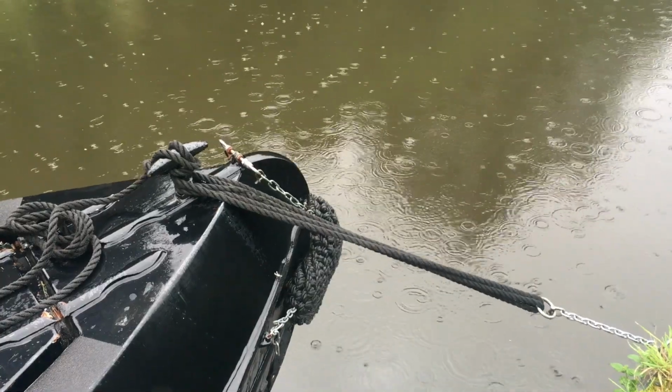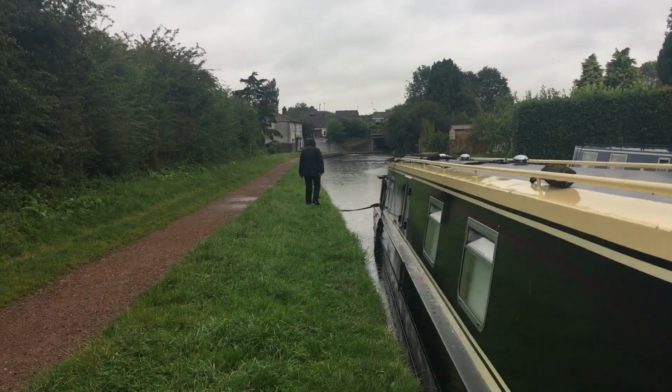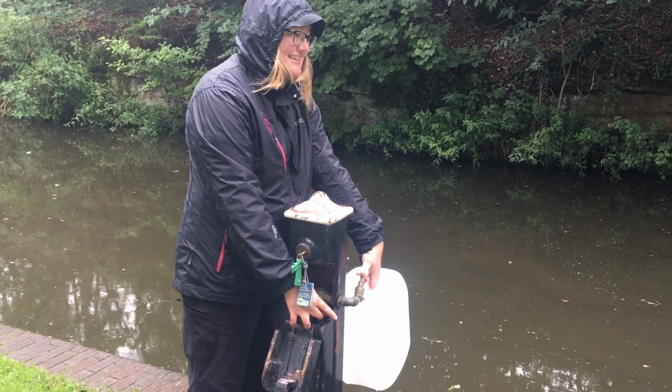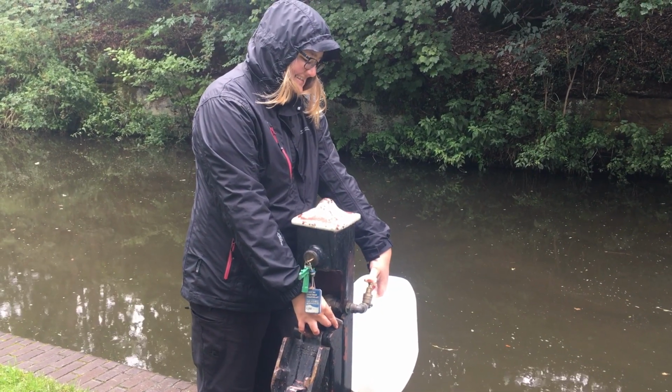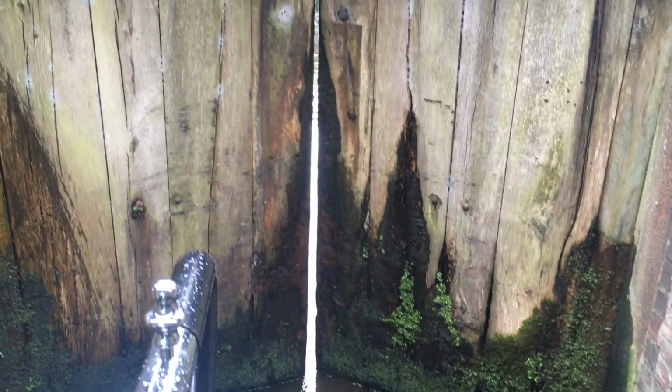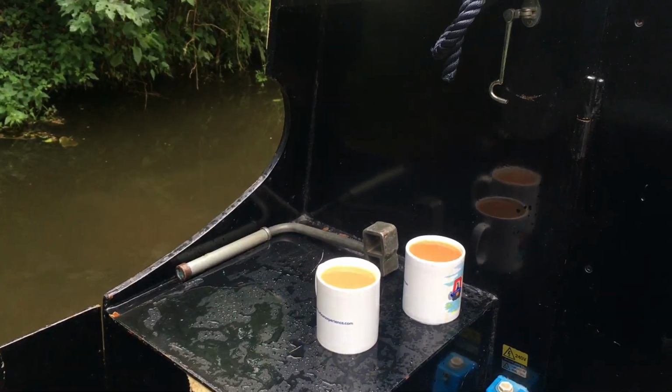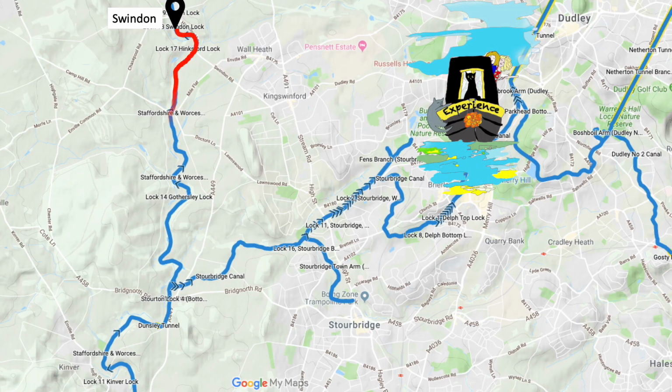Hi, you're joining us today on a rainy cruise on the Staffordshire and Worcestershire Canal. Today we stop for water and we reveal what it was we bought in Rugeley that was going to be so life-changing. We've got leaky locks and a cup of tea, so join us today for a narrowboat experience.